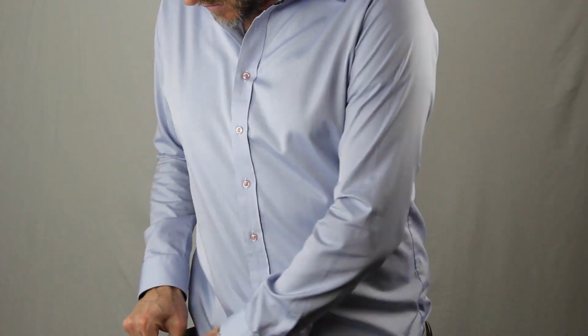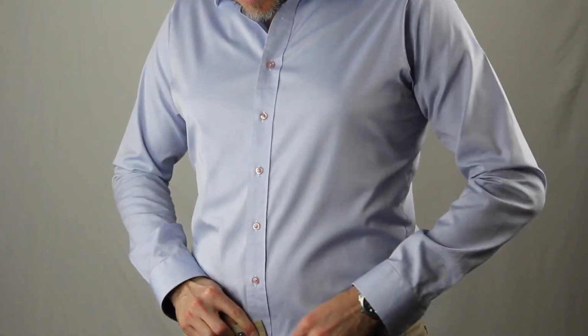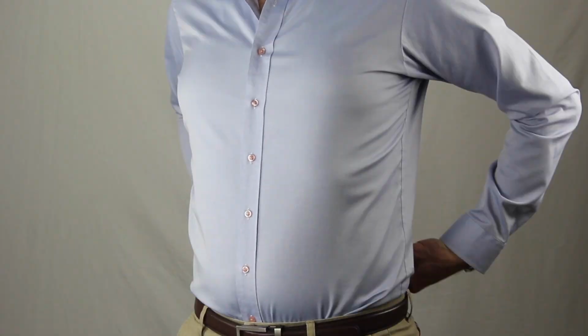Getting rid of that extra fabric makes it so much easier to tuck your shirt in neatly. You're not fighting against your proportions, and there's not all that bunching going on. I mean, you may still have to adjust throughout the day, but a slimmer shirt is going to make it much easier to work with when you're trying to keep it tucked in.